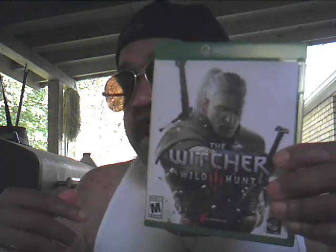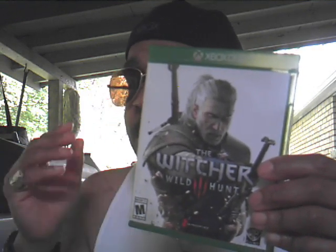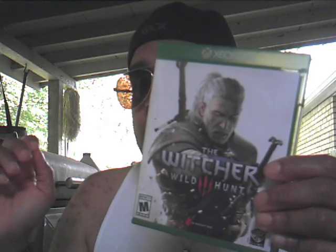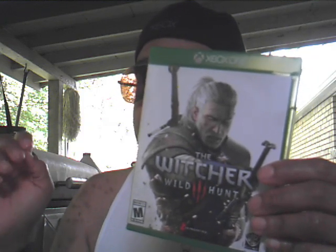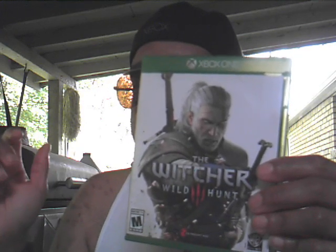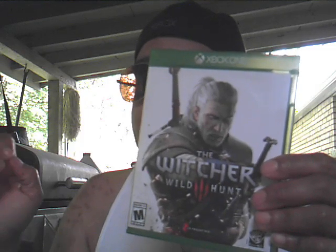Now the next one I got here, which everybody loves, I haven't even really scraped the surface on it, and it is The Witcher 3. Very awesome game on the Xbox One X. Beautiful. One of the most beautiful games ever on the Xbox One X, and it's still rated one of the most played games on the Xbox One interface. It is a great game. You guys have heard of it. If you haven't played it, you need to play it. Pick up The Witcher 3.